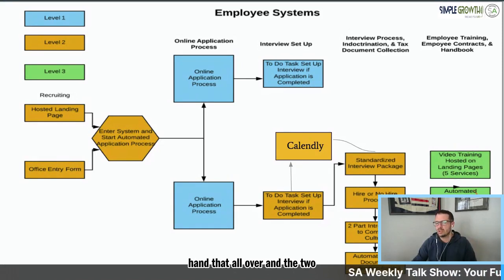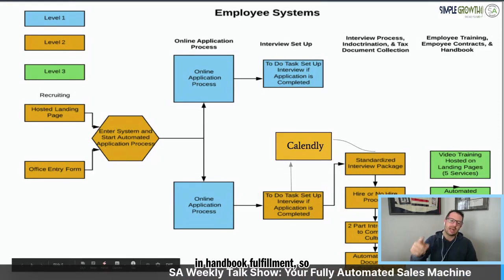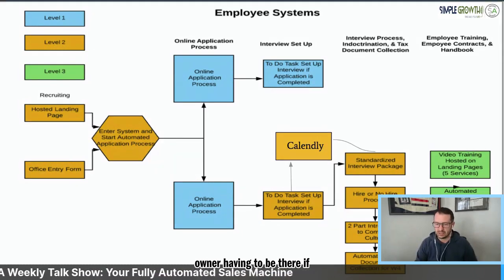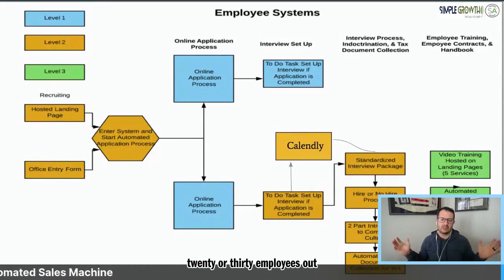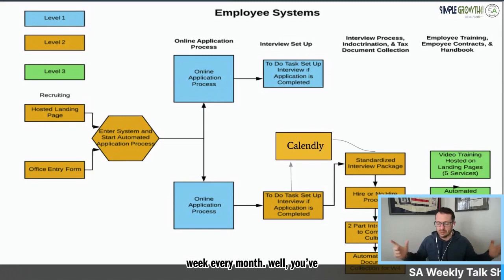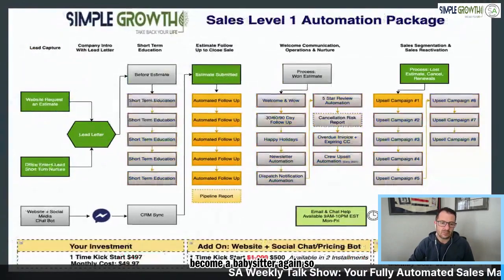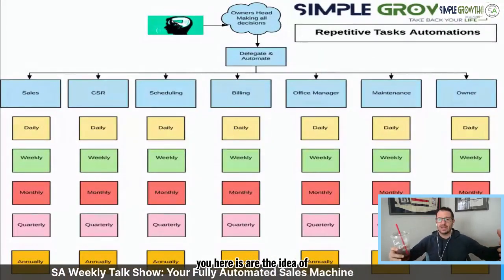And the 2 final things is we automated our employment contract processing and handbook fulfillment. So what should happen happens each and every time without the business owner having to be there and babysit the process. So if that wasn't enough, now you've got 20 or 30 employees out there, and if you're not telling them what to do every day, every week, every month, well, you've become a babysitter again. So the final thing that I've got to show you here is the idea of creating automations and repetitive tasks.